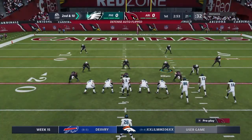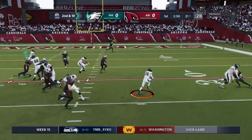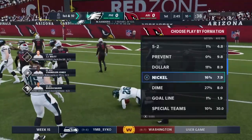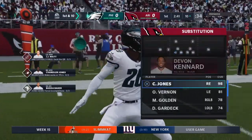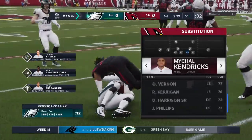From the 21, it's 2nd and 10. Here comes Sanders on the toss right. And they'll get this down to the 10. 11 yards there, first down. And that's a run that'll energize an offensive line. They'll take that one all day long. Fundamental breakdown by the defense. You've got to be able to make plays on the edge.